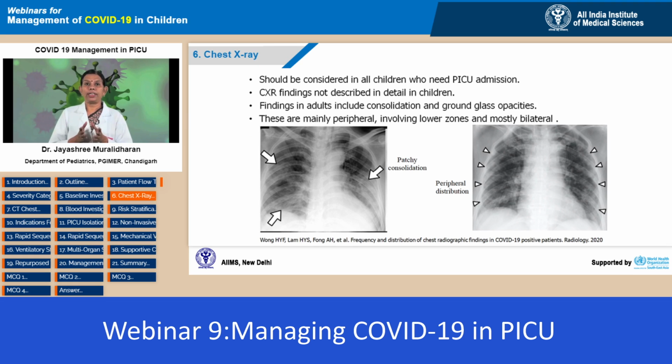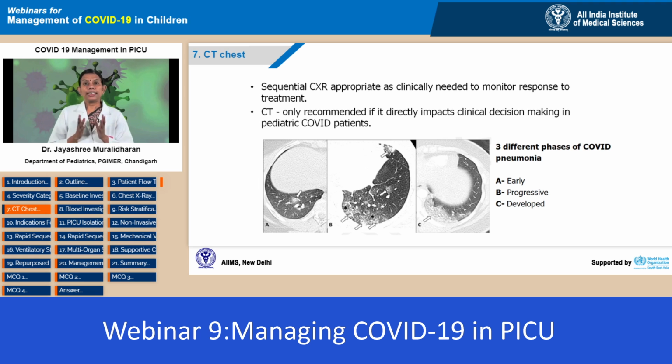Although chest X-ray findings in children are not described in detail, findings in adults include consolidation and ground glass opacities involving peripheral lower zones, mostly bilateral. This is what is shown in the representative X-rays projected in this slide. CT scan is recommended only if it is going to change the clinical management. The three different phases of COVID progression are as shown in these representative scans, which are early, progressive and developed stage.